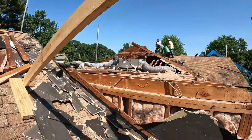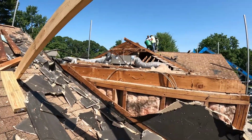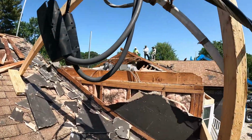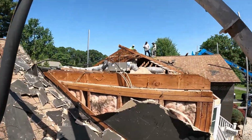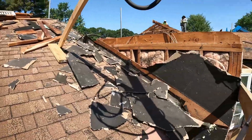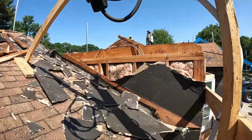So, a bunch of it is all torn off. So I'm gonna set a camera up here and hopefully get a better angle than the one I have down there. So I'm gonna set that up and get to work.